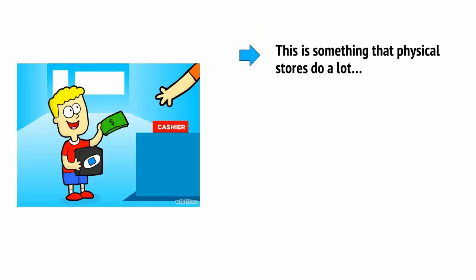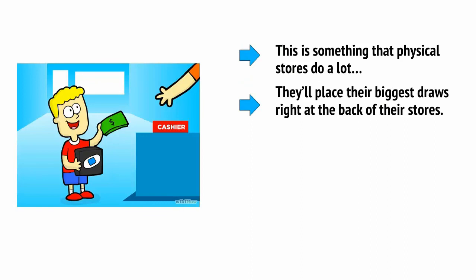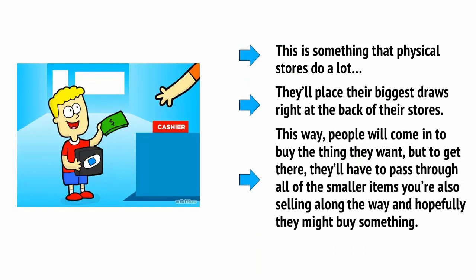Another tip is to think about your top sellers and your smallest sellers and use this to inform the design of your store. Now, this is something that physical stores do a lot. They'll place their biggest draws right at the back of the store. This way, people will come in to buy the thing they want, but to get there, they'll have to pass through all of the smaller items that you're also selling along the way, and hopefully they might buy something.